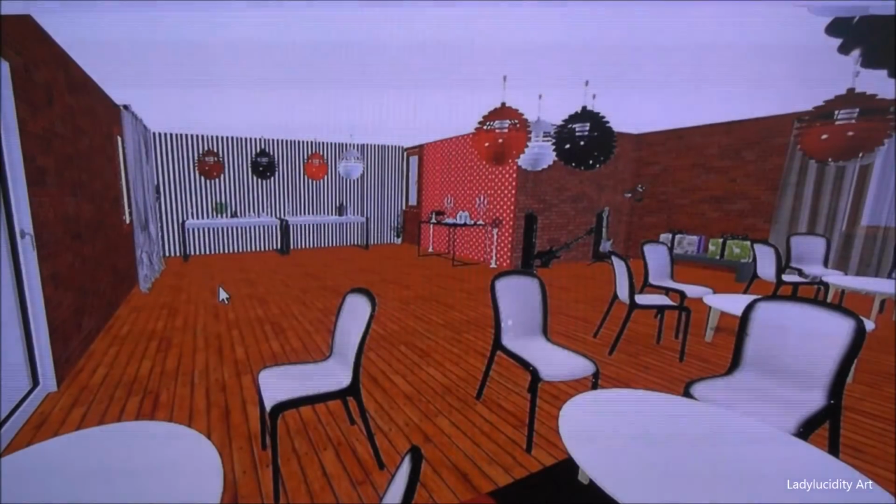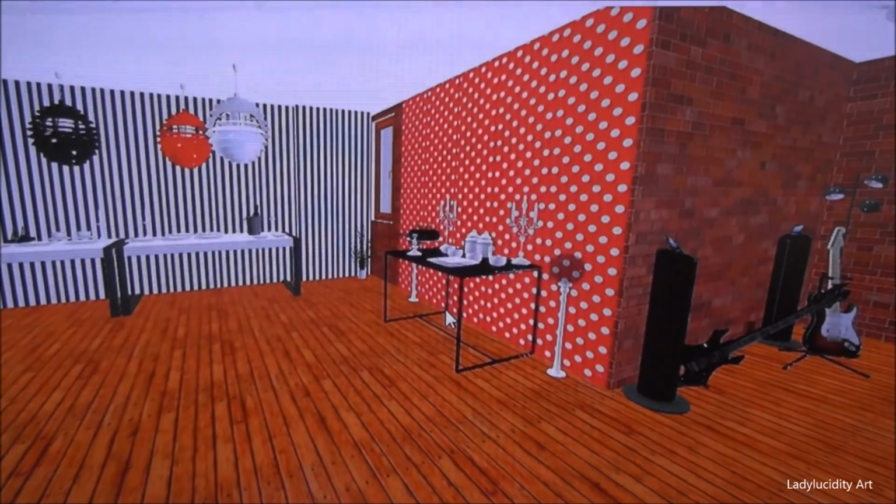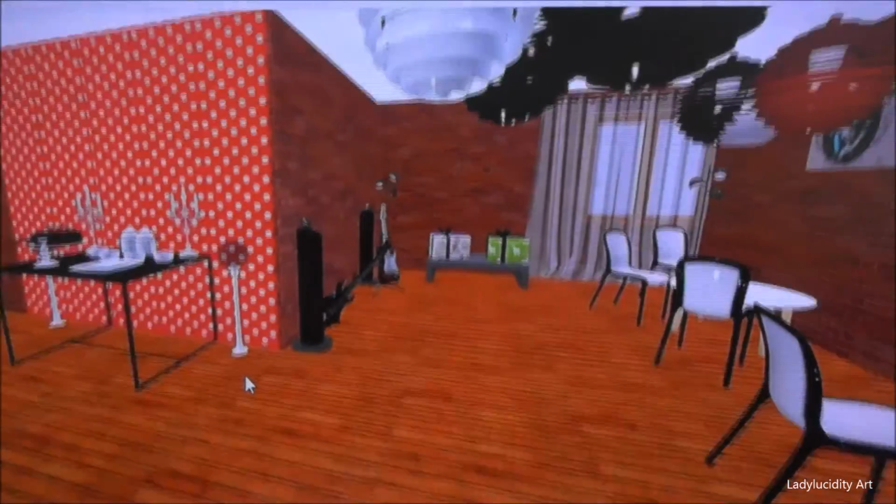Let's just pan back round again. So this is roughly what the room's going to be looking like. A basic layout. However, as I said at the start, this doesn't give you the full scope of what it will look like, just because we're limited on what we can put in digitally, but it gives you an idea of what it might look like. Okay, so are you happy with that?